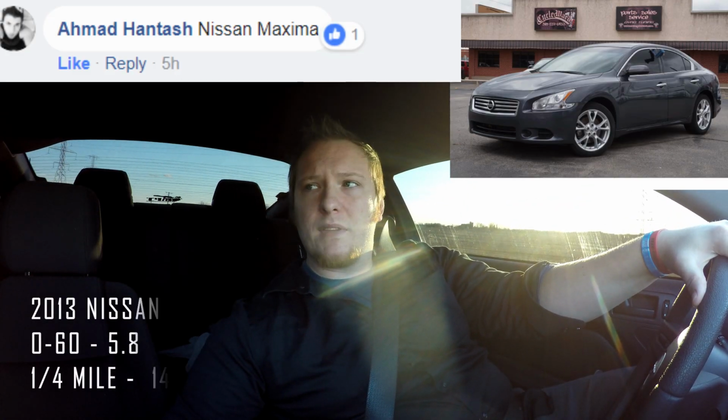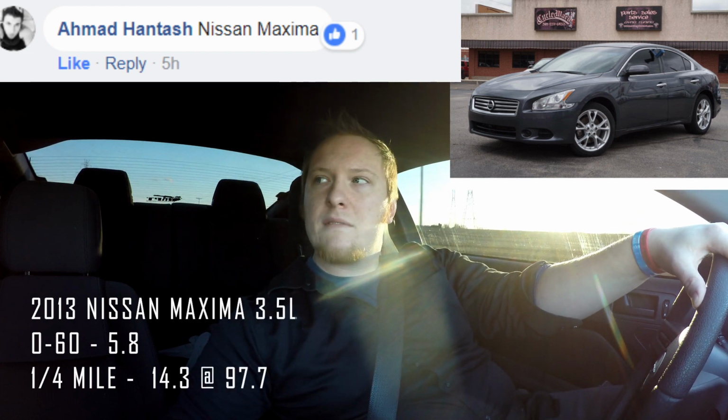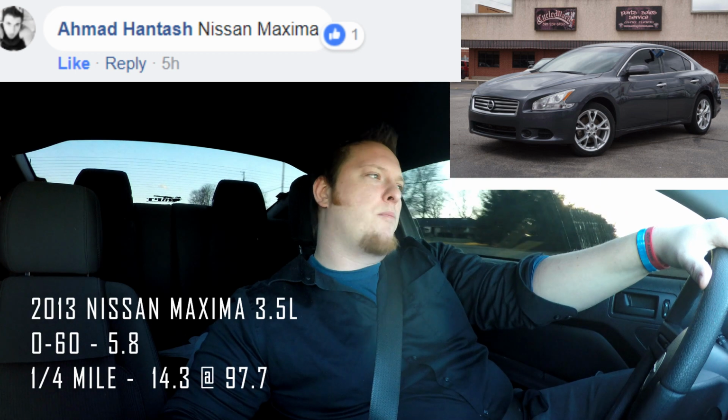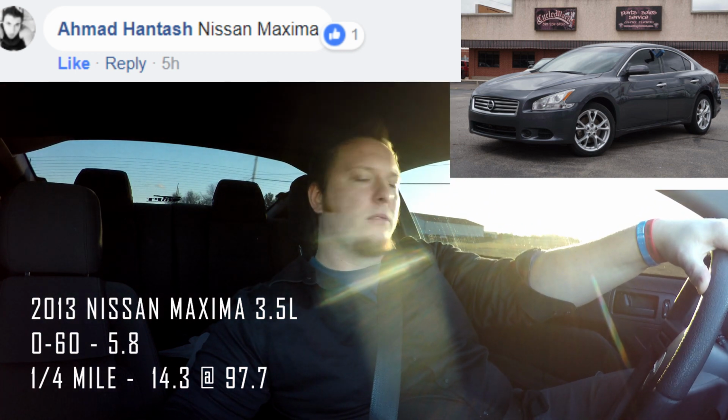2013 Nissan Maxima. That's a good one. That is a really good one. The quarter mile is 14.3 at 97.7. Auto, 273 gears, premium, loaded, 3.7. Probably run about that in a quarter mile. A little bit higher trap maybe. But overall, I think we just wanted the V6 Mustang.